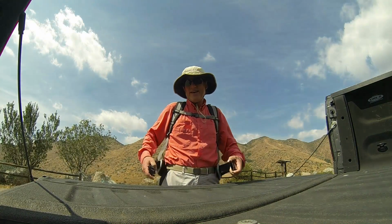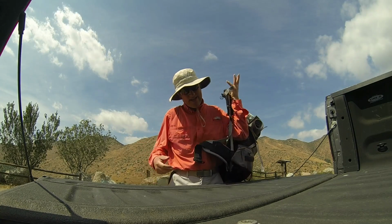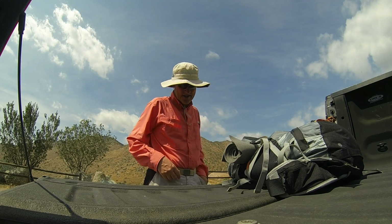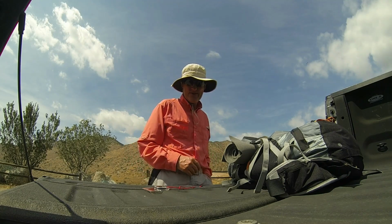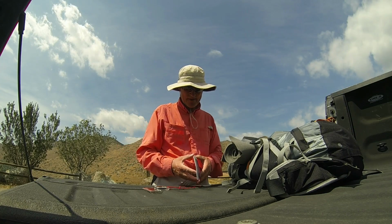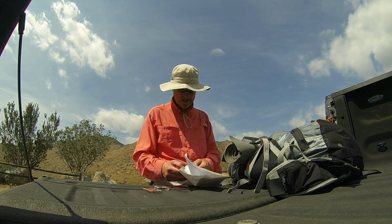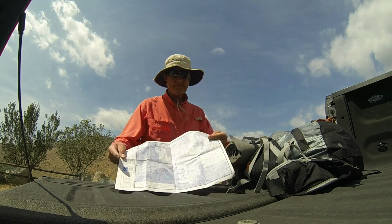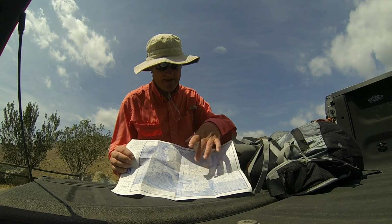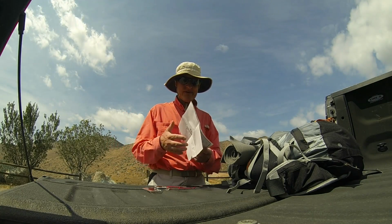Well, the question is, did I conquer North Clevenger Canyon? Yes and no. I got well beyond where the trail ended, but didn't get to my destination. Kind of give you an idea where I did get to. On their map, it ends fairly early on. So again, I'm hoping the GoPro can get this. The trail ends right about here somewhere.